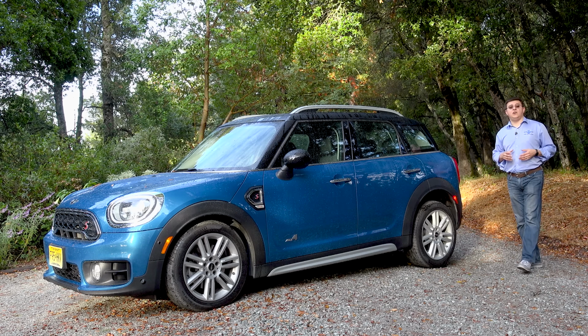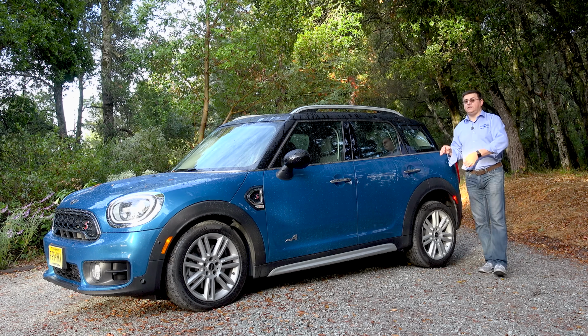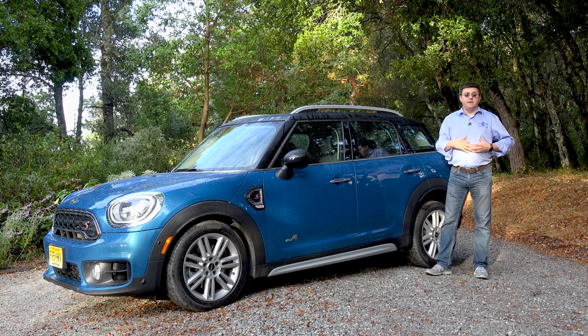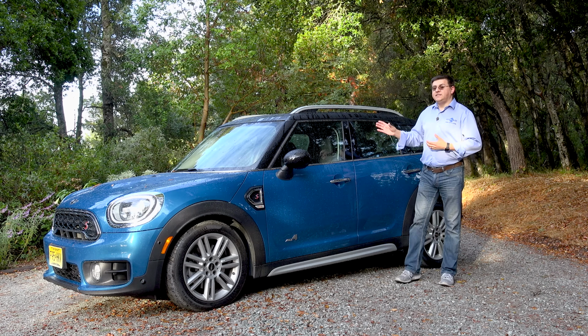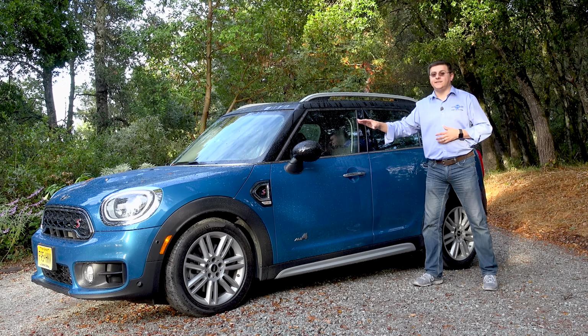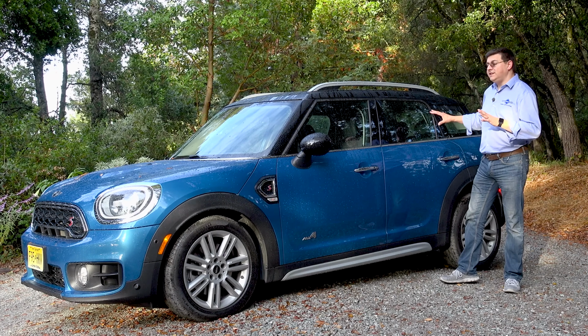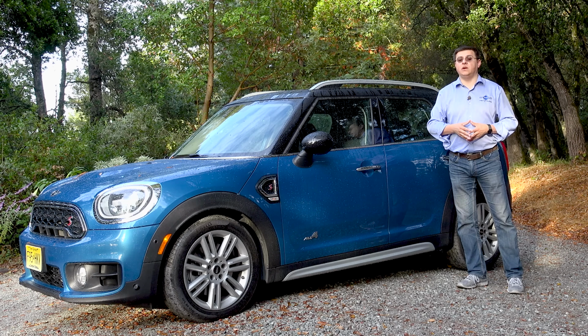Before we go on, we should talk about what the Mini brand is, what it competes with, and of course what specifically the Countryman competes with as well. Mini is generally regarded as either a premium brand or a luxury brand, depending on who you ask, and it has aspects of both. The Countryman is an excellent example of this. It starts at $26,600, which is in the same range as a Fiat 500X or perhaps a Buick Encore.